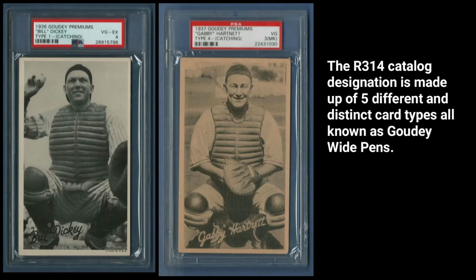Now these 5 types are actually 4 or 5, depending on your interpretation, different sets that were created by either Goudey or their Canadian branch of the company, Worldwide Gum, and distributed over a period of 3 different years. And while each of these sets has its own unique characteristics and checklist, they all get classified under just the one catalog designation with that R314. I'll give you a little bit of information about each of these different types, some information about the individual characteristics of each type that can help you in identifying each one.